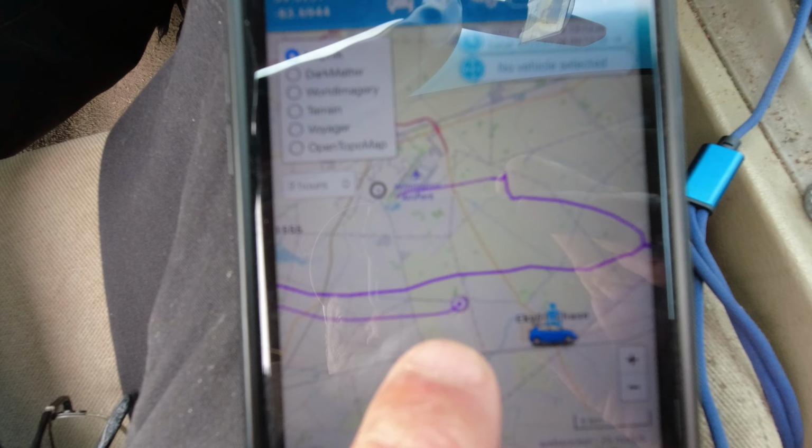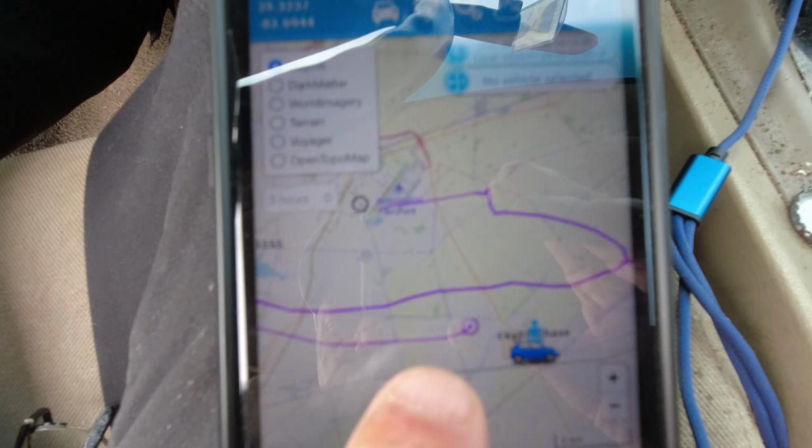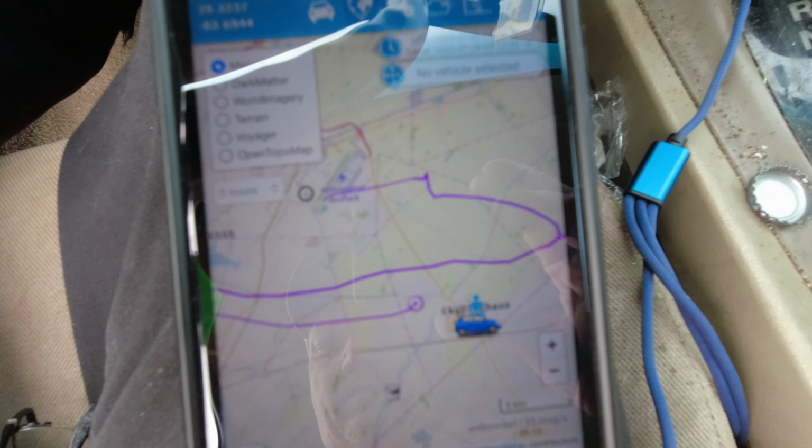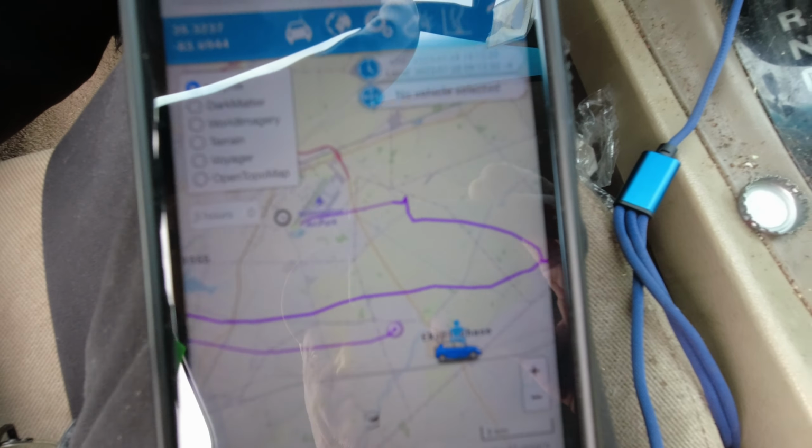Okay, here is where we are. There, and this is where the projected landing spot is. Now it's getting closer to us. That's good. It's farmland there. This is the Radiosonde doing this thing.